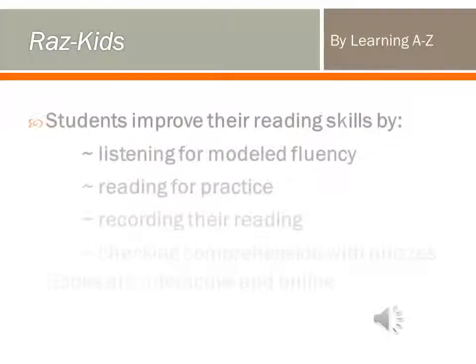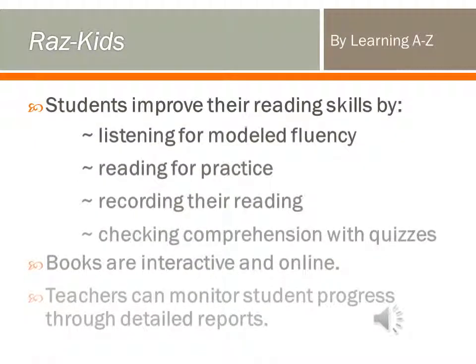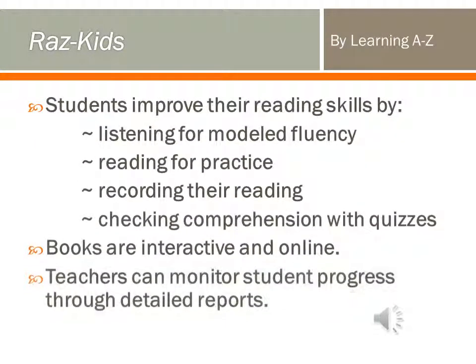Raz Kids is an at-cost online reading program that was developed by Learning A to Z to help students improve reading skills by listening for modeled fluency, reading for practice, recording their reading, and checking comprehension with quizzes. A similarity to the Accelerated Reader program is the ability for students to take quizzes after completing a book. However, there are a few major differences from AR.